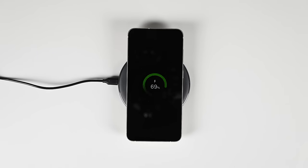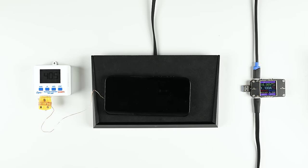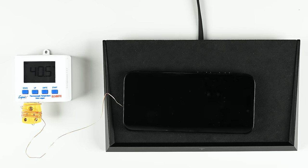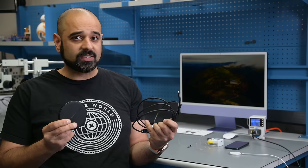1. Efficiency between wireless chargers varies, but wired is the most efficient. And number 2, some wireless chargers may be damaging your battery if the battery pack's temperature regularly exceeds 30 degrees centigrade. But let's start from the top. What is the difference between wired and wireless charging?